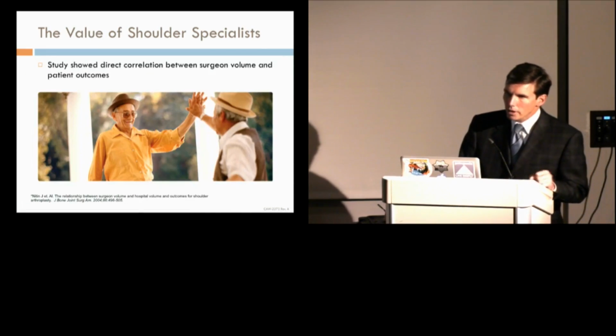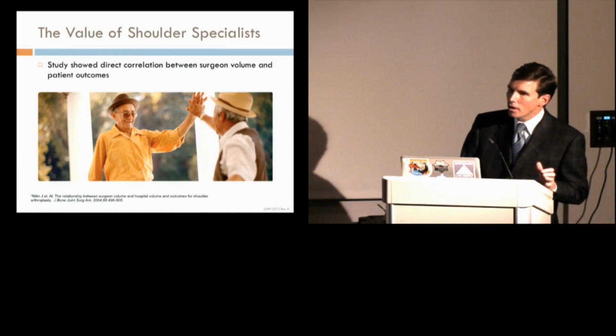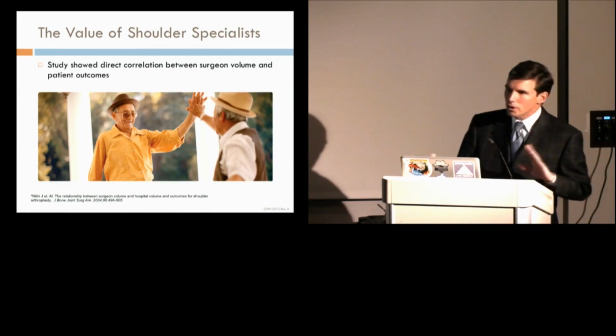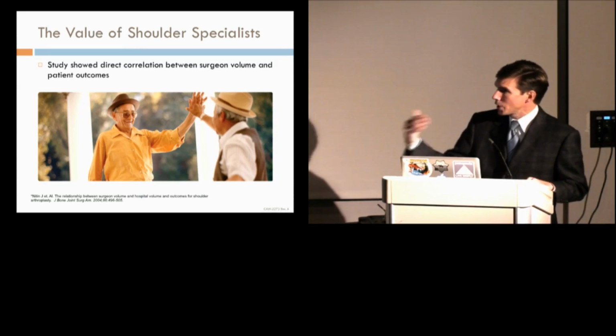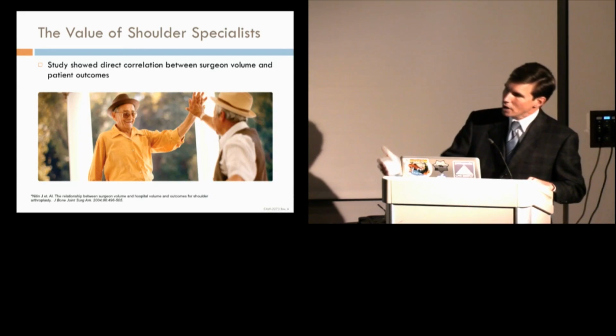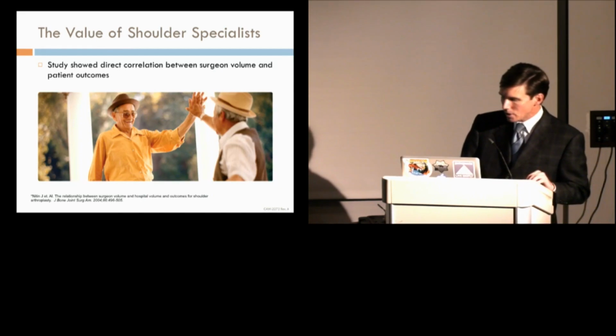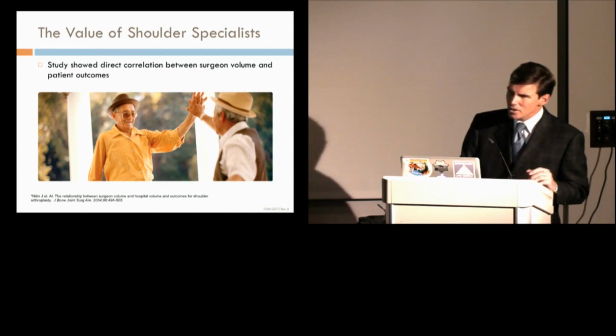There is a direct correlation between volume of surgery and outcomes. And that basically is what it is. Specialists in a particular area, if you go to a hip specialist, if that doctor is doing a lot of hip replacements, you're more likely with that doctor to have a higher success rate. And so that really is the value of going to a joint specialist.